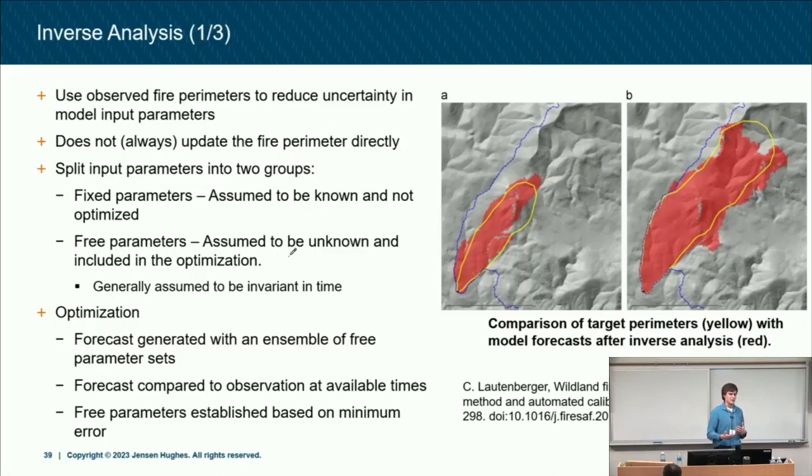The difficulty there is we know, for example, weather changes over time. And so if you're optimizing on your weather conditions as your main factor, then it might not actually improve the predictive capability because you're not changing how you're predicting that weather. So how good it is really depends on how invariant those parameters are.